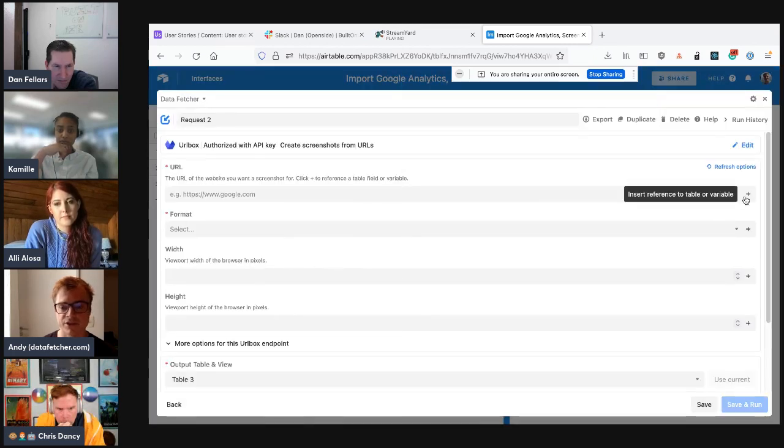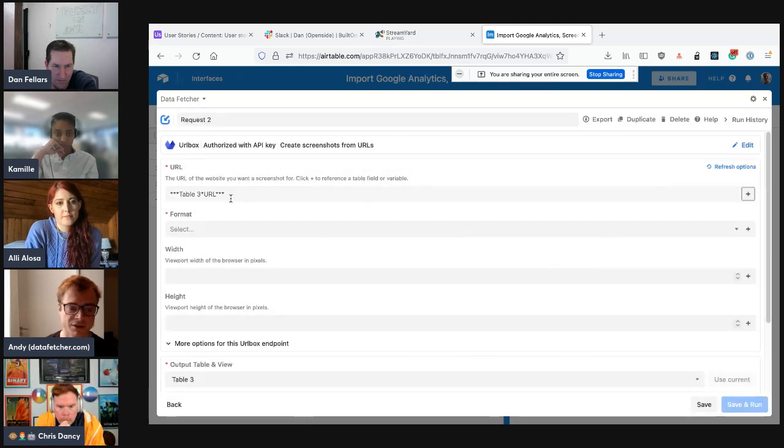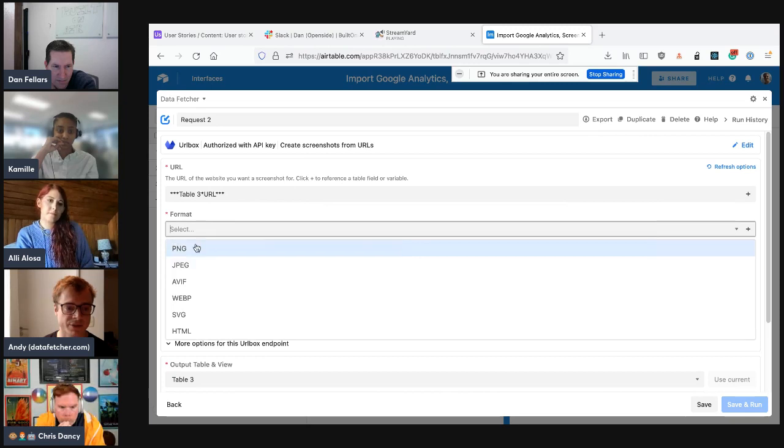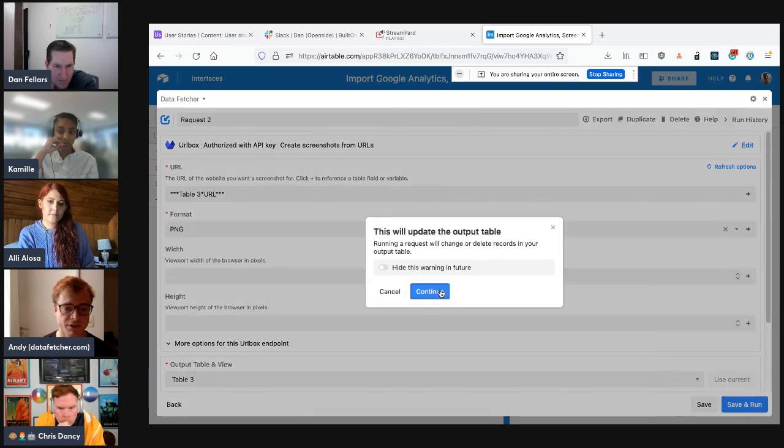These guys here. We've got this little add button, and we can click that, and we can say we want to use table 3. We will run it for every record in that grid view. I'm just going to click confirm, and this is now called a reference. This is just a reference to that URL field in table 3, and we can select the format that we want the screenshot in. So I'm going to click save and run, and continue.